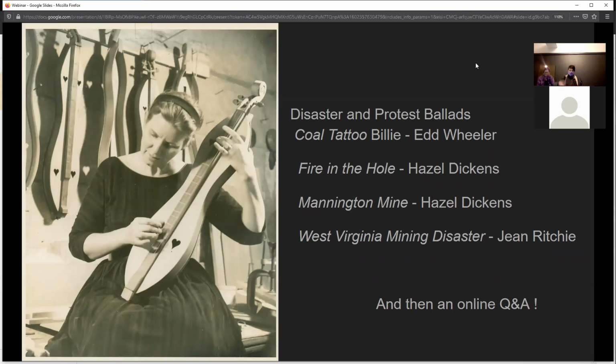And I love the Hazel Dickens songs, and I love the Gene Ritchie songs because they bring in this feminist element of like, well, what about your loved ones and your community? Kind of superseding what the coal company wants you to do with your life and saying, no, we're also people, and we need to remember our family and remember each other. So this last one here I'm going to sing for you is Gene Ritchie's West Virginia Mining Disaster. It is a cappella.